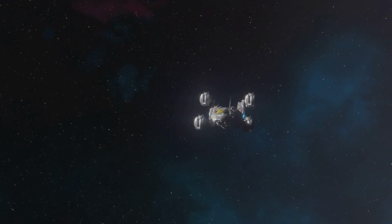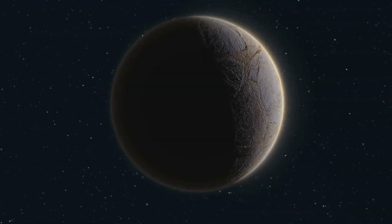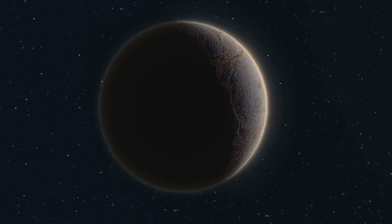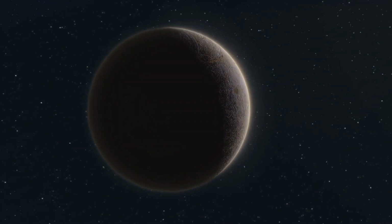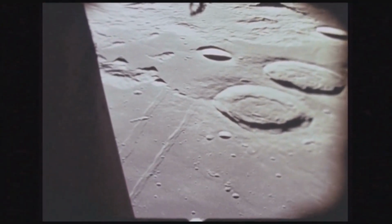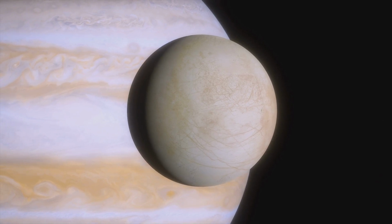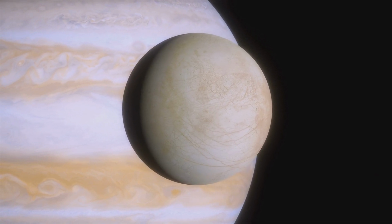A mission could also study the gravitational interactions between the Plutonian moons. This information would refine models of the system's formation and evolution. Beyond Kerberos, exploring Pluto's other moons holds immense scientific value. Each moon helps us understand the formation of planetary systems and the diversity of worlds.